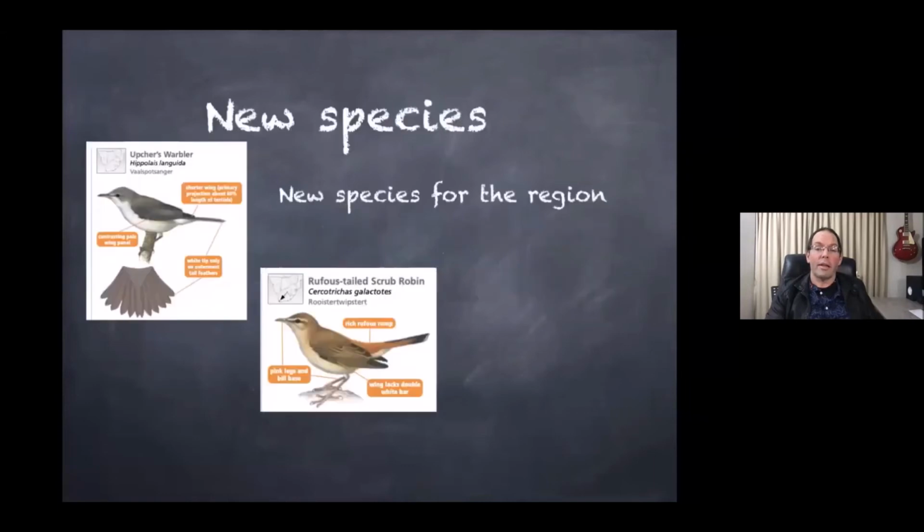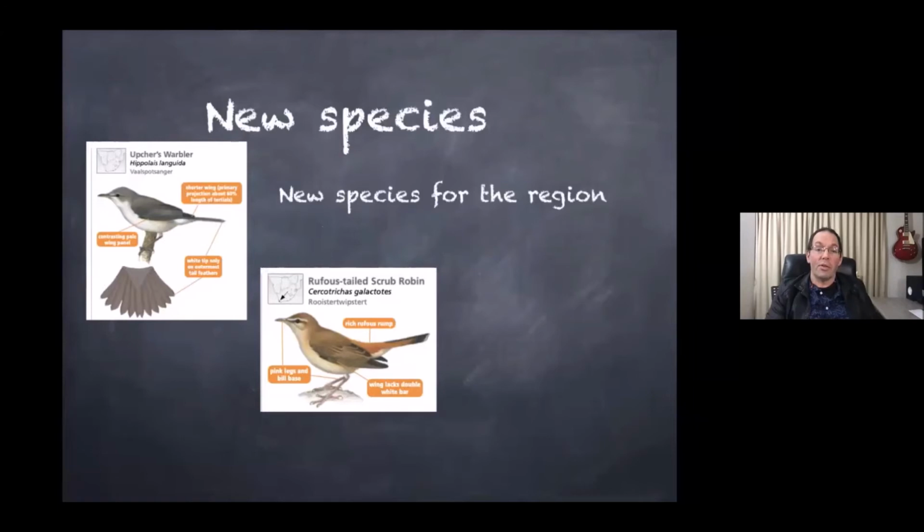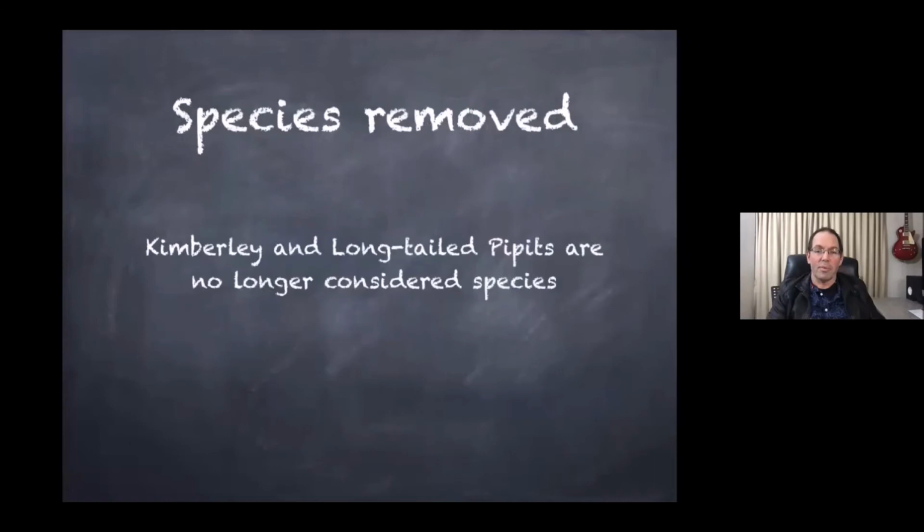And in terms of additional stuff that is not in the first edition, we've included the new species for the region that are LBJs, so that's Upcher's warbler and rufous-tailed scrub robin, which are treated properly in the LBJ model. We felt in hindsight we dealt with the LBJ weavers, so to speak, the non-breedings, but we thought we might as well, seeing as we're doing a new edition, add in the 2 golden weavers just to close out the weaver identification. And we've removed species that are no longer considered species, so that would be the Kimberley and the long-tailed pipits.